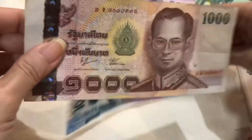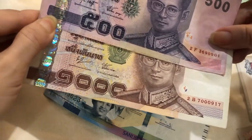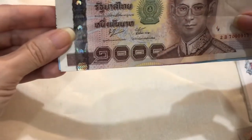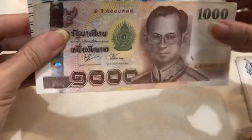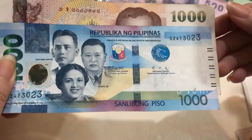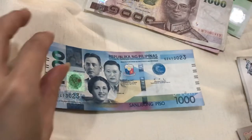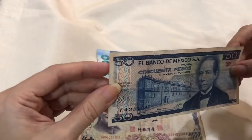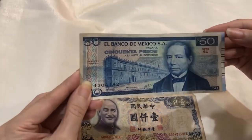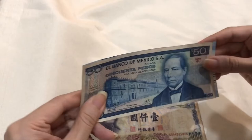Here's another Thai baht. It's a 1,000 bill. It's longer than the 500 bill. It's also longer than the Philippine peso bill by a few millimeters, but I believe it still would fit in without folding into the wallets. From Mexico, I'm not so sure. The length of the Mexican money is shorter, so I guess it would fit.